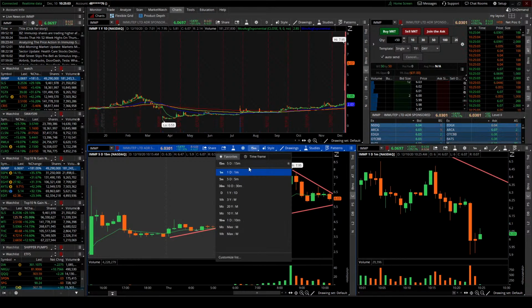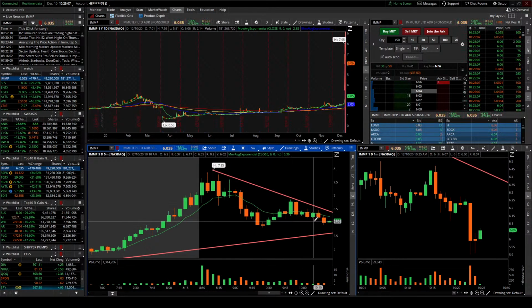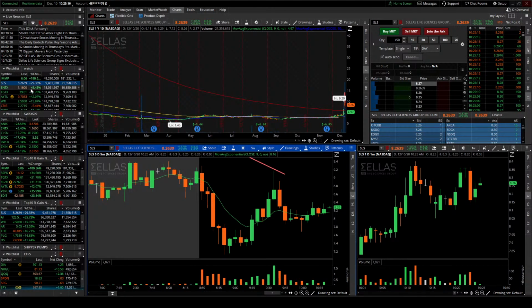See, that's the thing with entries. Entries are always a little tricky. Whether you're buying before the breakout, after the breakout, into the breakout, you never know for sure.